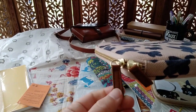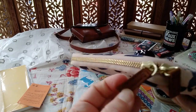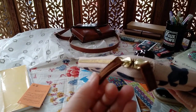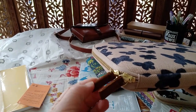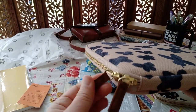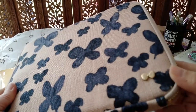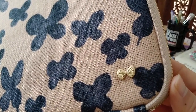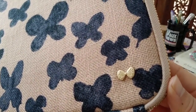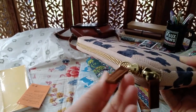Well, that's a bit disappointing. I think that's felt. That's interesting, because a lot of Mina Perhonen's trimmings are often made of real leather. And then you have this little Mina Perhonen logo there, the bow tie or butterfly, one of them. I do not believe this is leather. I do believe this is felt.